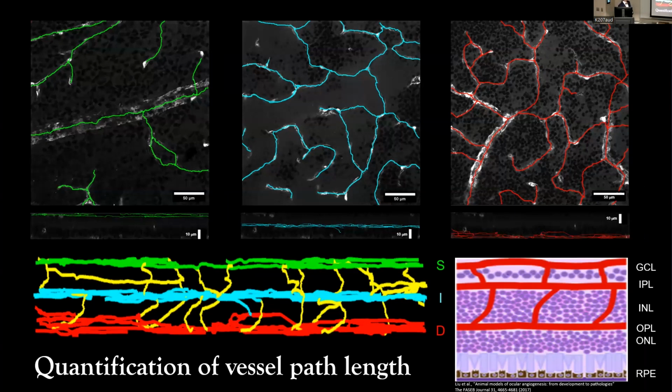So these are 295 square microns, each of these, and they vary in depth, but you're looking at maybe 150 to 250 slices in the Z-axis. So Z-axis here, and this is XY, XZ here. And I ended up tracing the entire vasculature in these particular locations in diabetic mice and then in control mice at comparable distances from the optic nerve.